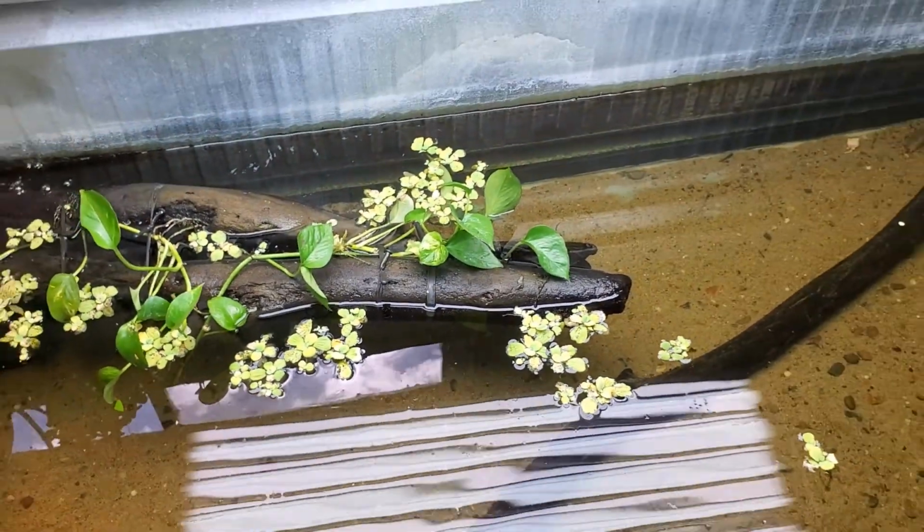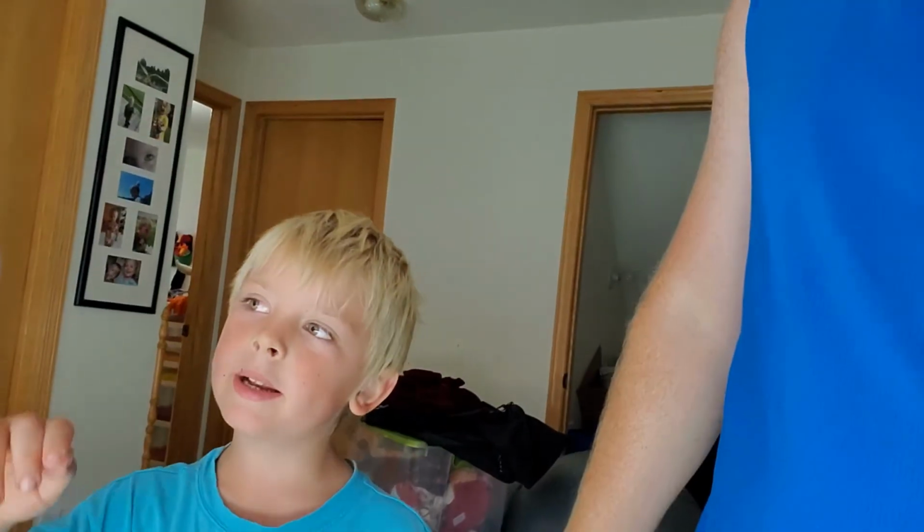But we are going to construct a crayfish trap, and we're going to catch some crayfish. We did another thing that was really fun, and it was we made a fort in the backyard. Yeah, we made a cool fort in the backyard.